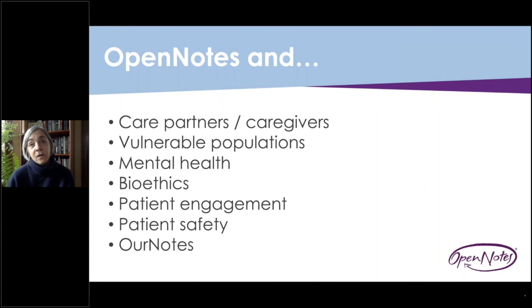As we think about the success that we've had with dissemination, we continue to think about how we can implement this in a way that means we actually get to the benefits and patients are really reading their notes. So we're still focused on best practices around implementation. We have projects focused on sharing notes with care partners, and how this affects how we can engage with vulnerable populations. What about mental health notes? That's a big issue with this new transparency. We have work on the bioethics of sharing, and how sharing can improve patient engagement and patient safety. And finally, we have pilots focused on a kind of bi-directional sharing of notes with patients, where patients are actively asked to author a portion of the note before the visit. So lots of work left to be done.